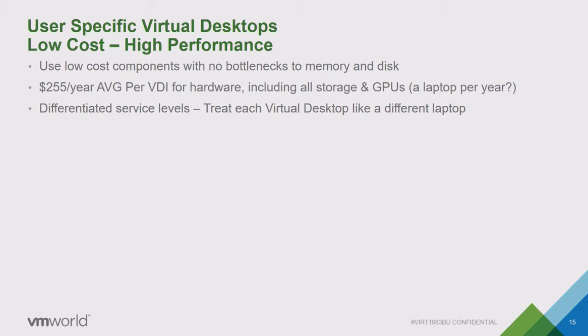We believe that VDI is very much your personal thing, and therefore we don't do any non-persistent VDIs. We are persistent across the environment. We use low-cost components with no bottlenecks to either memory or disk in a hyper-parallel environment. And we cost $255 on average per VDI. That's taking my entire hardware spend and dividing it by my GPUs, my blades, everything that I spend per year. And I stay right around that $250 a user per year for a VDI.